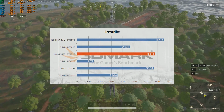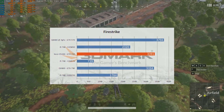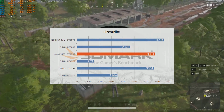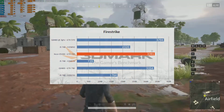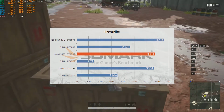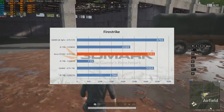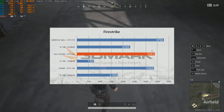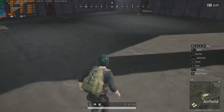Moving into 3D Mark's Fire Strike, the GTX 750 with the E5430 scored us 3,391 points. I love 3D Mark Fire Strike. It really puts the cards where they live. Just have a look at the GTX 750 with the E5430 versus the Q6600 with the GTX 750. They scored in the same ballpark. So we came second place to the GTX 570 on the Q8400 at 3 GHz. Just shows you that the 570 is a bit of a higher tier card in its series. Anyway, let's move on to the fun stuff. Let's get on to the games.